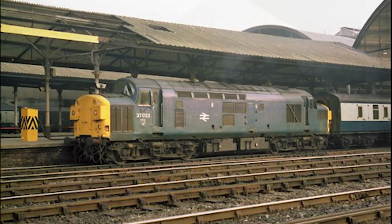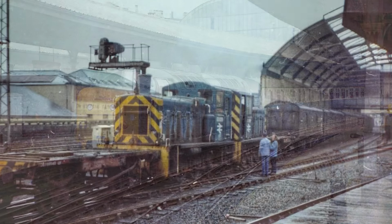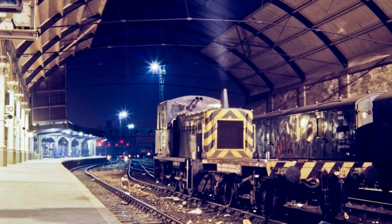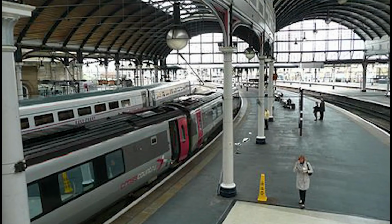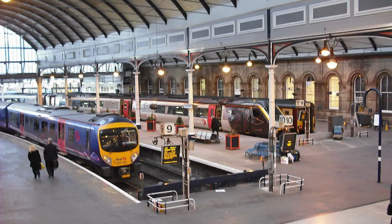Despite these improvements, there remains a sense of loss for the station's Victorian splendour. While the modern redevelopment has undeniably improved functionality and aesthetics, the station's original charm has been diluted. The grand arches and intricate ironwork, while still present, are often overshadowed by the demands of a modern transport hub. For those who remember the station's original beauty, the redevelopment, while necessary, marks the end of an era.